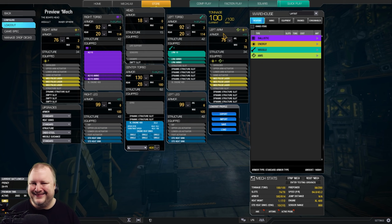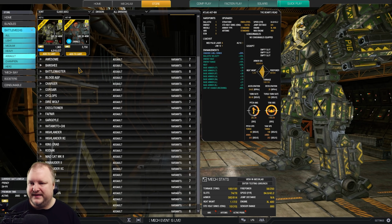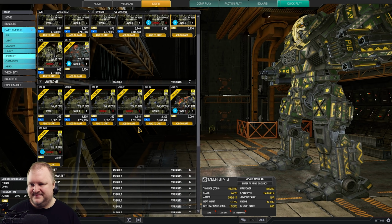That makes this mech a lot more interesting to play. And if you guys are looking for some Boar's Head mech porn, it's coming up in the next live stream. So be there or be square. All right, so Atlas Boar's Head recommended by. Boom, there we go. Awesomes.